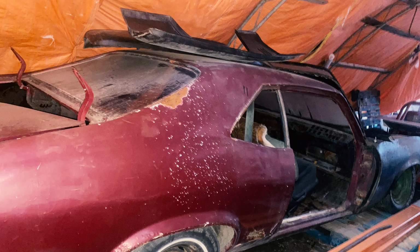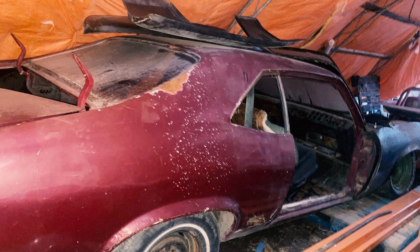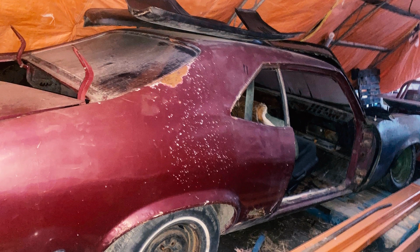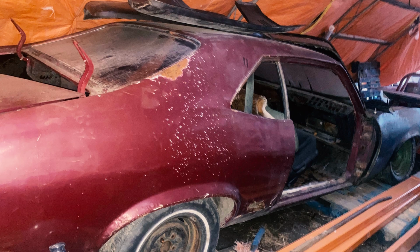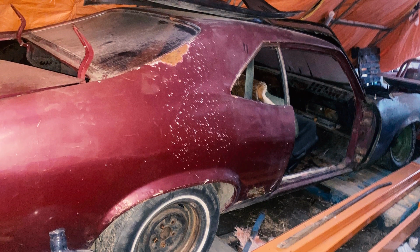So the car we're gonna go see today, it's not something I would have considered in the past. 10, 20 years ago, this would have been considered a parts car or a donor car. Now these have become so difficult to find that these are actually probably the best rolling chassis out there. So hopefully this thing is as good as it looks in the pictures, because you just never know.